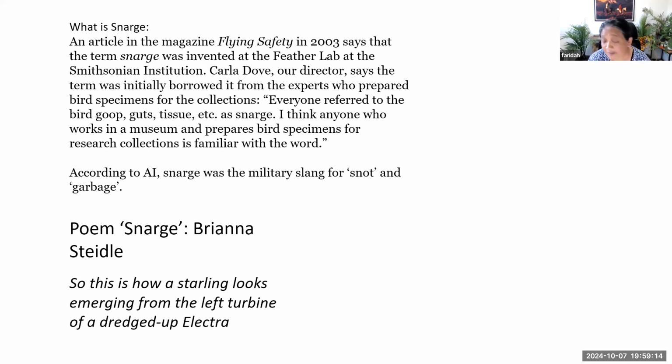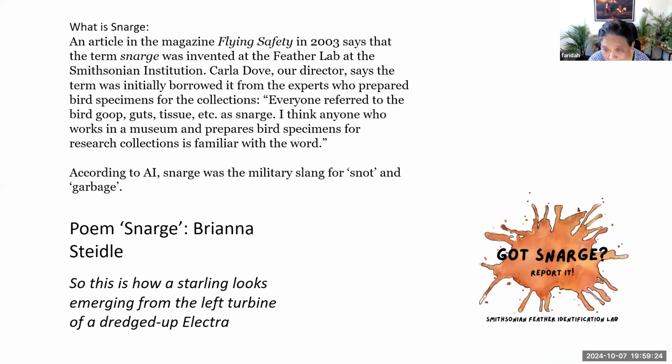And we have certainly popularized the word, and we even adopted the word snarge for a lab sticker that we will show you. There we go. It says Got snarge? Please report, because that's what we want. Anything that resembles remains. And we recently found a poem called Snarge, and it was quite lovely. They mention the museum, they mention the Smithsonian, the collection, and they call us wreck site investigators. Even though we never go to where the accidents happen, we just get everything through the mail.